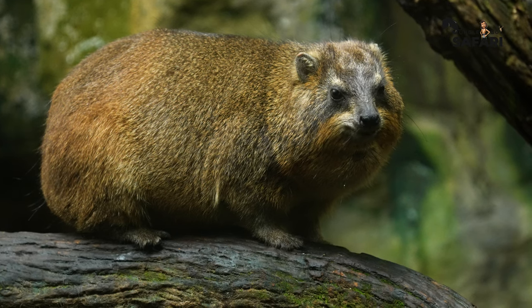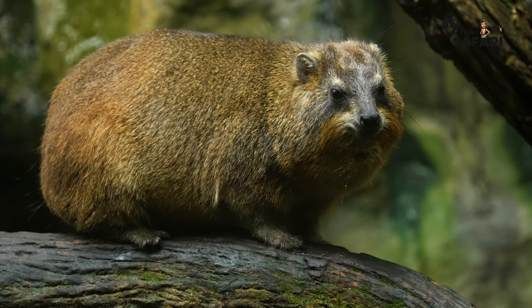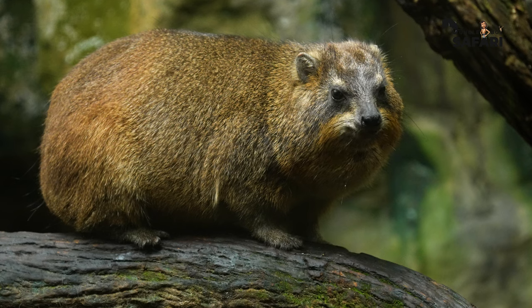So what we have here now is the rock hyrax. Rock hyrax is just behind me. It looks like it belongs to the squirrel family, but it's much fluffier than the normal squirrels. This is normally found in South Africa. It's a pretty cute animal, not very active, but very cute.